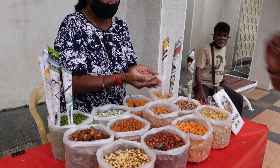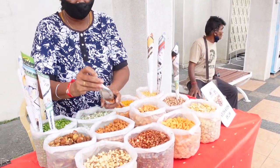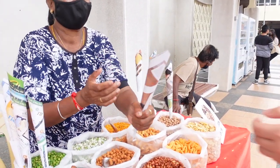Overall, I'm glad we came here. Yeah. Learn something. It's only 2 ringgit for locals. 2 ringgit is a steal, man. Even 5 ringgit for tourists is damn cheap. Less than $1. Thank you.